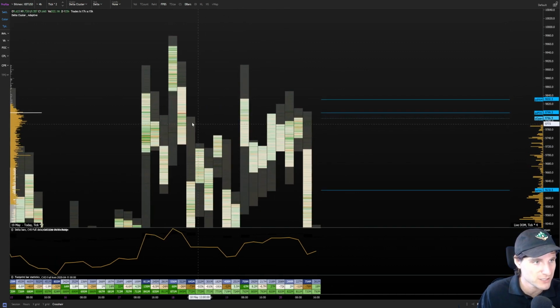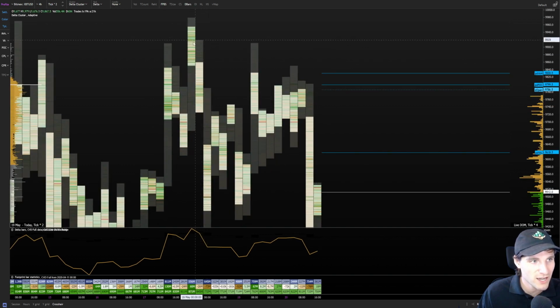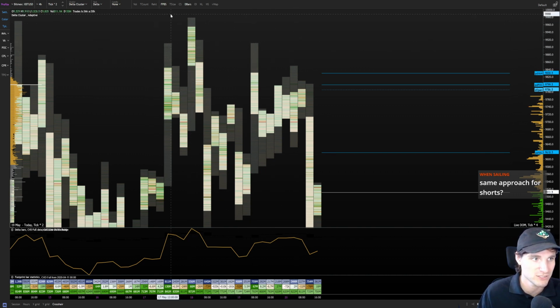This is not relevant. Whereas when we see a heavy delta cluster like this at the highs, which was then an untested level because you got that level and then you sold off immediately, that's essentially an untested point of control. So you have an untested delta cluster, which when revisited gives these people the opportunity to sell up, to get out, break even.